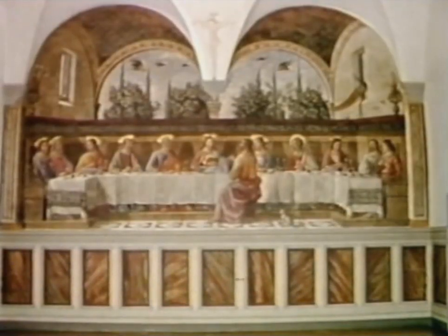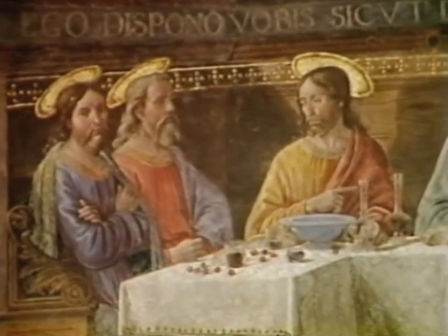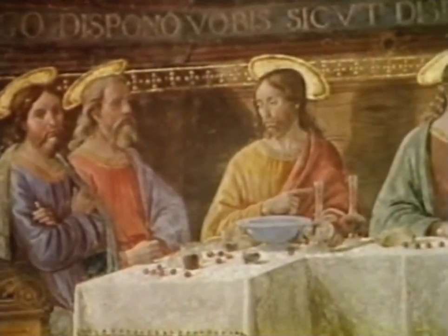But the illusion isn't entirely consistent. Someone standing in the refectory looks up at the painting, and should therefore not be able to see the top of the table. But Ghirlandaio has taken a much higher theoretical viewpoint, so that we can see the top of the table and the hands of the disciples on it.